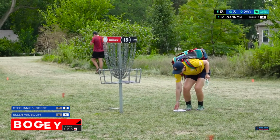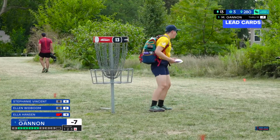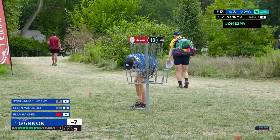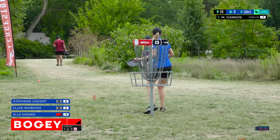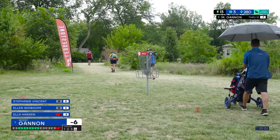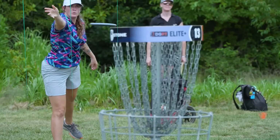Two pars, two bogeys. Can't get too mad on hole 13. It is very tough, very technical, but short enough to be mad about it. 280 seems so minuscule. Yeah, on paper.